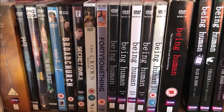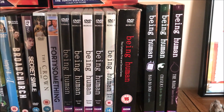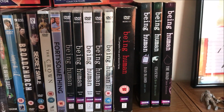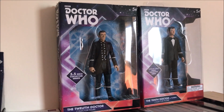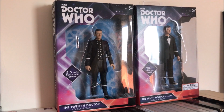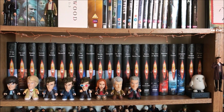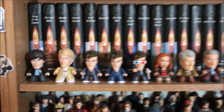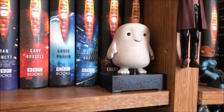Then next to them we have the majority of my Being Human collection, so the DVDs and the books, because that's basically all there is in terms of Being Human merchandise. And on top of those DVDs I have these awesome 12th and 10th Doctor figures. Moving down we get to the next shelf of new series hardbacks, guarded by an assortment of Titans and an Adipose.